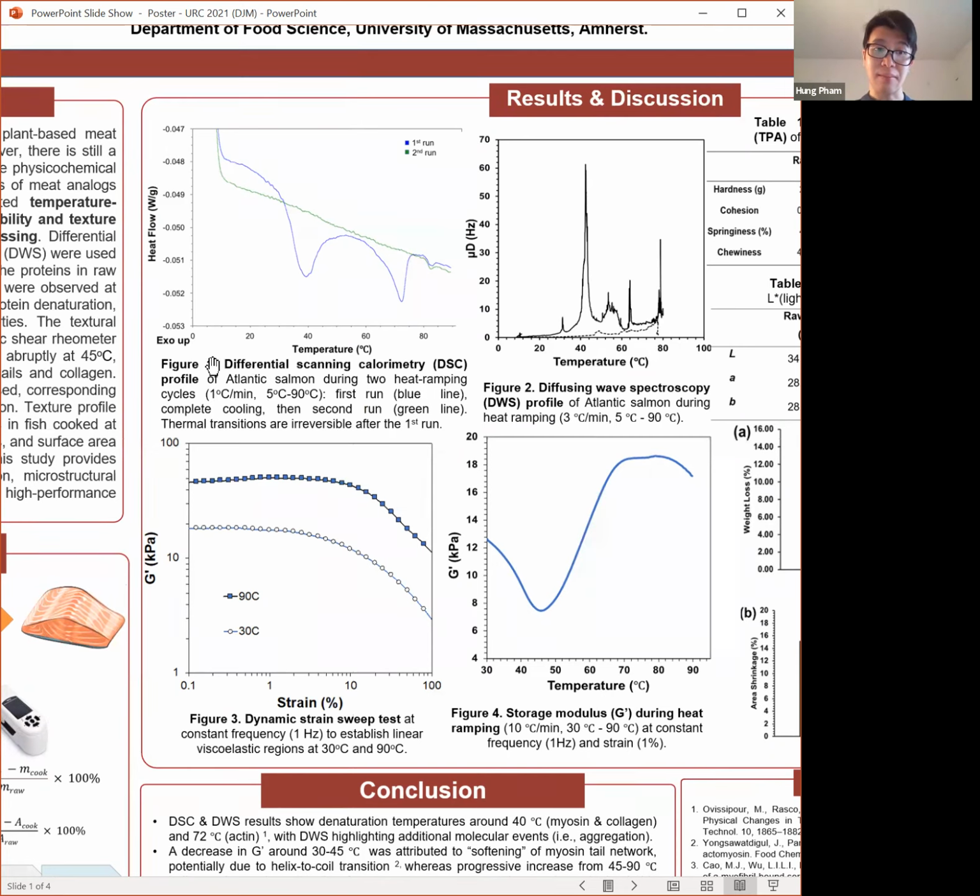For the results and discussion, figure one is our differential scanning calorimetry profile, with the x-axis being the temperature, whereas the y-axis shows the heat flow. We can clearly see two distinct peaks in the raw salmon. This is our first run, shown in the blue line. The first one is around 40 degrees C, which can be attributed to myosin and collagen, whereas the 72 degrees C peak can be attributed to actin denaturation.